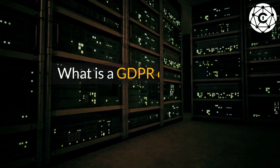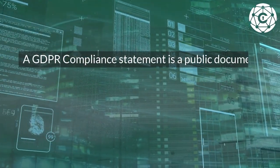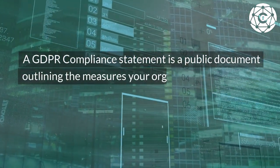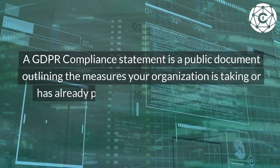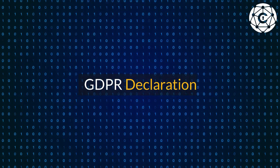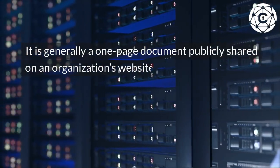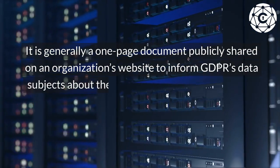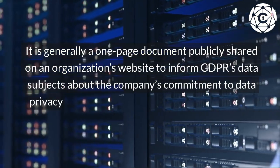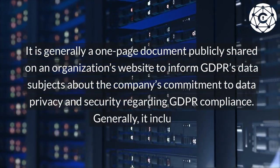What is a GDPR compliance statement? A GDPR compliance statement is a public document outlining the measures your organization is taking or has already performed to comply with the law. GDPR declaration. It is generally a one-page document publicly shared on an organization's website to inform GDPR's data subjects about the company's commitment to data privacy and security regarding GDPR compliance.